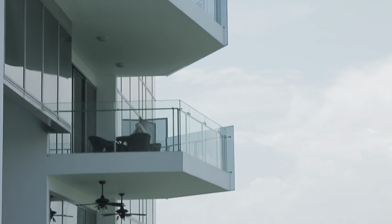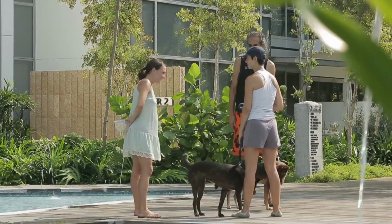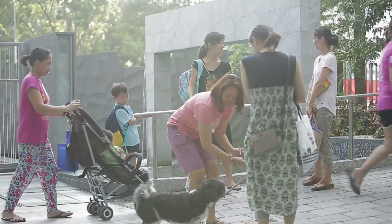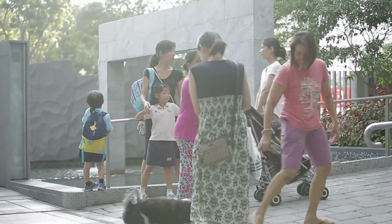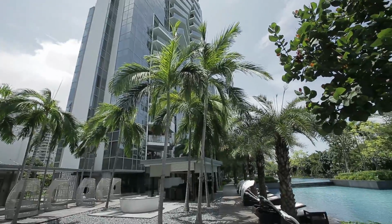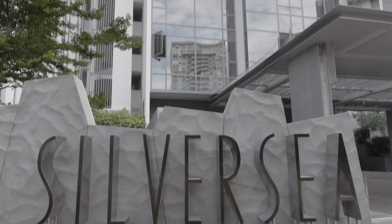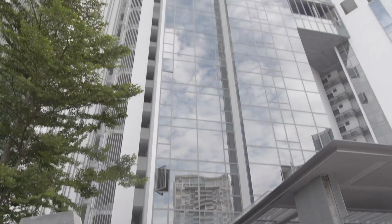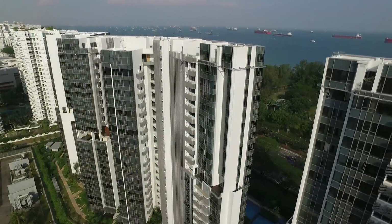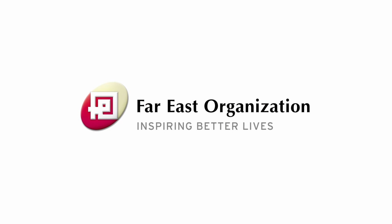Today, Silversea, comprising 383 units, is rejuvenated with a mix of professionals and young families and higher resident interactions amidst a lush, verdant landscape. The extensive green landscaping of Silversea adds a strong green presence for the development. With its distinctive architecture, Silversea breathes new life into the precinct and adds an interesting profile to the skyline. Silversea, where sky meets sea, a luxury home for the family.